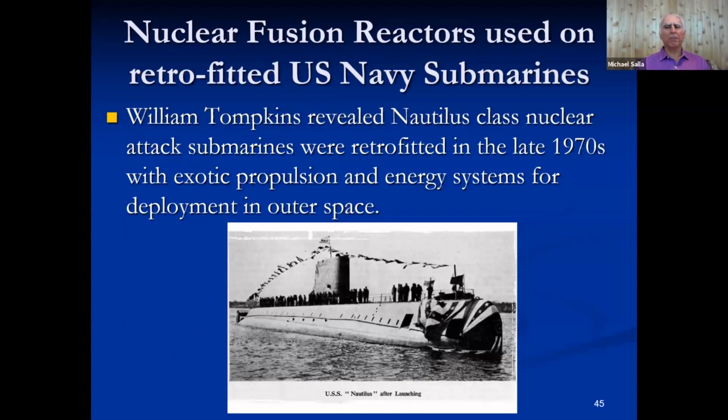And in the 1970s, William Tompkins talked about Nautilus class nuclear attack submarines being retrofitted so that they were converted from underwater craft into space-going craft. And he described the exotic propulsion and energy systems for the deployment in outer space. Obviously, with a Nautilus class nuclear attack submarine, you have a nuclear fission engine, but that doesn't give you enough power to propel a spacecraft or to develop the electromagnetic fields that Salvador Payés has introduced us to, that could propel your craft into space. What you need is a very large power supply, and that's where the nuclear fusion reactor comes in.